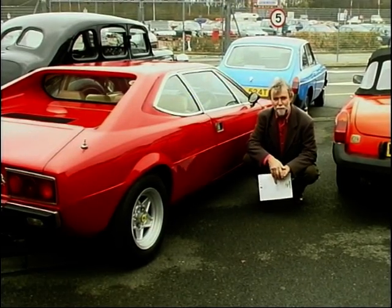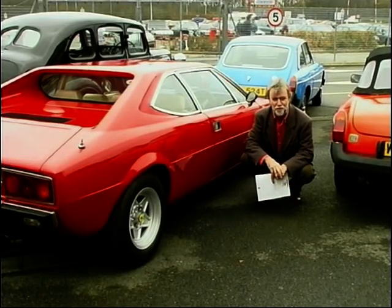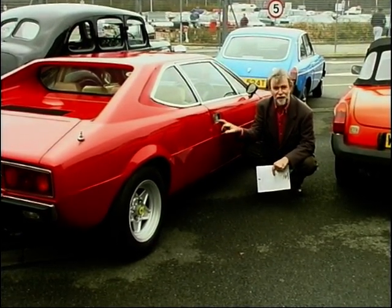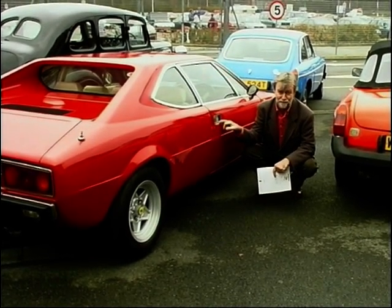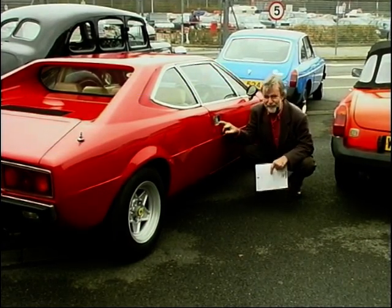People dream about Ferraris. Wouldn't it be fantastic to own one, but I simply couldn't afford the purchase price and I couldn't afford to run it. Well, this car sold at the car auction here today for £8,600. Whether you could afford to run it or not remains to be seen.